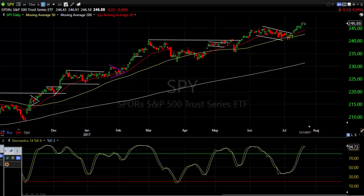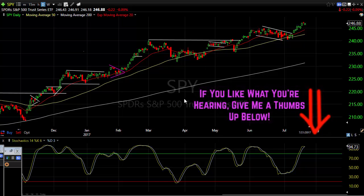Here's the stochastic oscillator. I set it for 14, 6, 3. Doesn't matter what your parameters are, just make sure you stay consistent. If you're going to take signals off of one, don't use another one the next day, because you're just going to drive yourself crazy. So 14, 6, 3 is what I use. Sometimes I use 5, 3, 3, sometimes I use 8, 3, 3. It doesn't matter, just stay consistent. Right now, I'm in the 14, 6, 3 setting. So that's what I'm looking at.